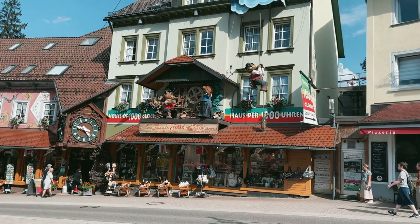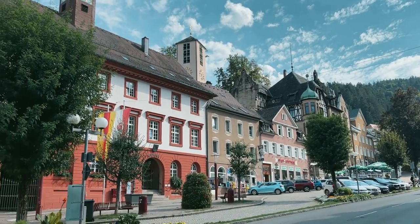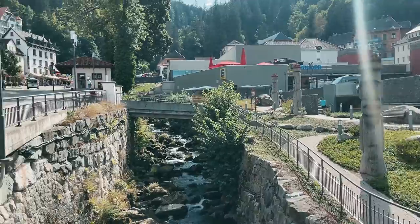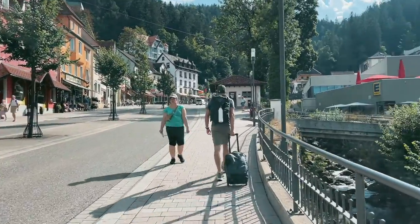Don't let this fool you, the Black Forest attracts adventure enthusiasts year-round with its authentic German villages and endless things to do. Today, I'll show you my top 7 things to do when visiting Germany's Black Forest.